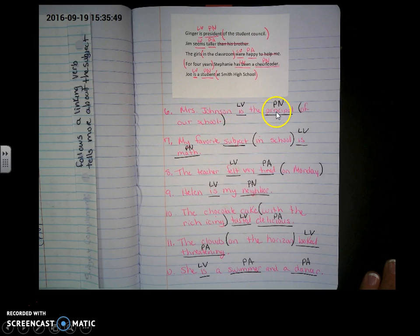Is your linking verb. Principal is the predicate noun describing Miss Johnson. Of our schools is your prepositional phrase. My favorite subject in school is math. In school is your prepositional phrase. Is your linking verb, and math renames subjects, which makes that a predicate noun. The teacher felt very tired on Monday, and Tuesday, and Wednesday, and Thursday, but it just says on Monday, so that's your prepositional phrase. Felt is your linking verb. Tired describes teacher, so tired is your PA.